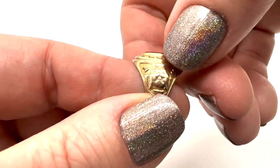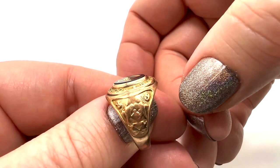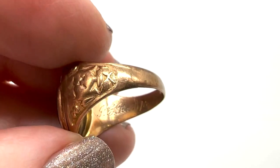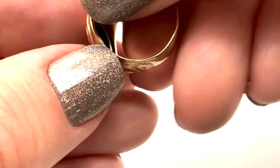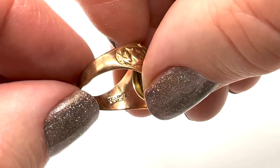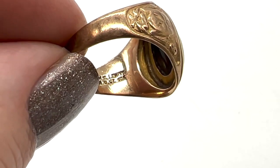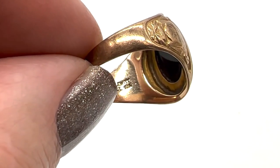But this is nice and old. This is the class of 1939, I believe. Yeah. So this is gold, believe it or not. It's solid 10 karat gold. So there's the name of the student. And here's the mark over here, right? I can't see anymore without, even with glasses on, I can't read marks on the insides of things. I have to have my loupe. So I could see that it said something. I figured it probably said gold filled. But I got into the car and I said, look at that, 10K.